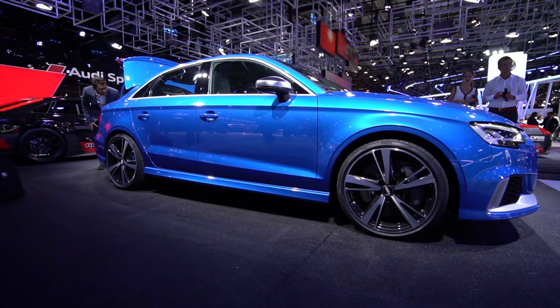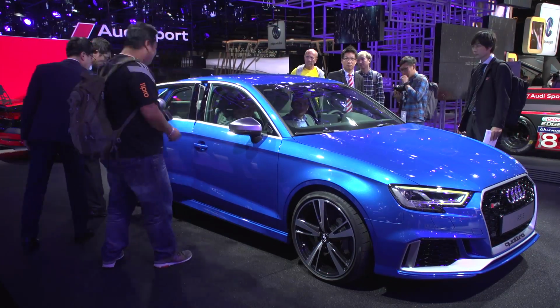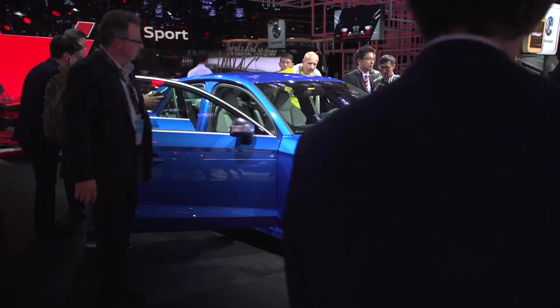Front and rear tracks are wider than a standard A3. It sits an inch lower. It's got a 7-speed dual-clutch transmission and massive brakes. And there is no price yet because it goes on sale in the middle of next year, but it's got to be pushing towards £50,000.